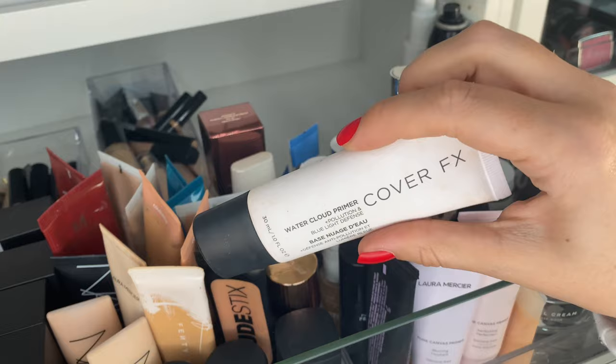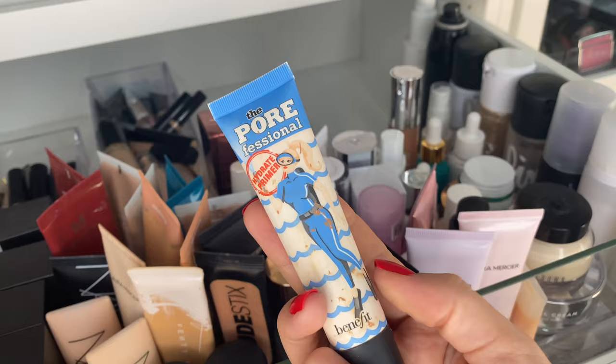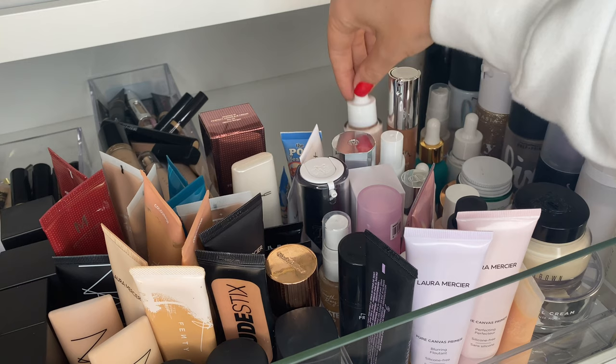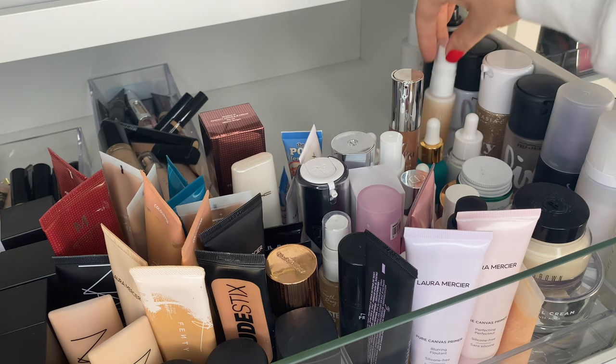Oh, amazing. Then we've got the Benefit Professional Hydrating. This one, the hydrating one, well, it's filthy for a start, but this is way better than the original one, in my opinion, at oil control. And then again, another 43 Beauty face milk. Oh, and I've got another setting mist there.